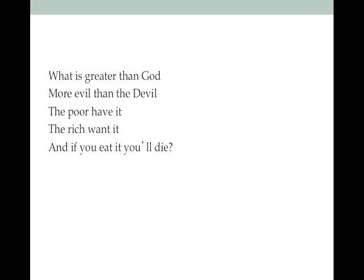Okay. So let me give you a funny example. If you give this to children, they get it like this. If you give it to adults, especially academics, they don't get it so much. So what's greater than God, more evil than the devil, the poor have it, the rich want it, and if you eat it, you'll die. Even if you aren't religious, you can get it from the last three lines, and the answer is nothing. People will get stuck because they're focusing on one piece of it over another, so it's one of those word riddle kind of problems.